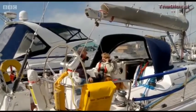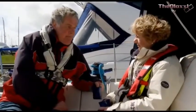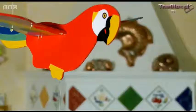Well, we've only had the boat for 2 years so far. We've had to do a lot of work to bring it up to spec. It'll be also really nice just to go out whenever we want to and just look at the sky and say, oh, it's a perfect sailing day.